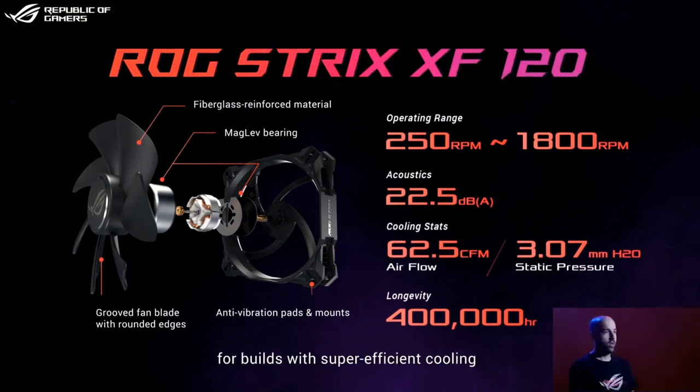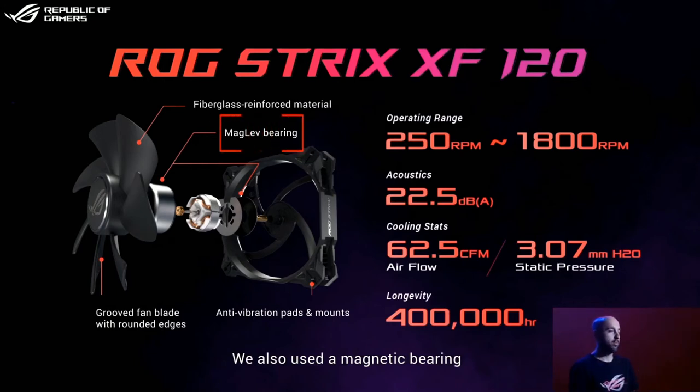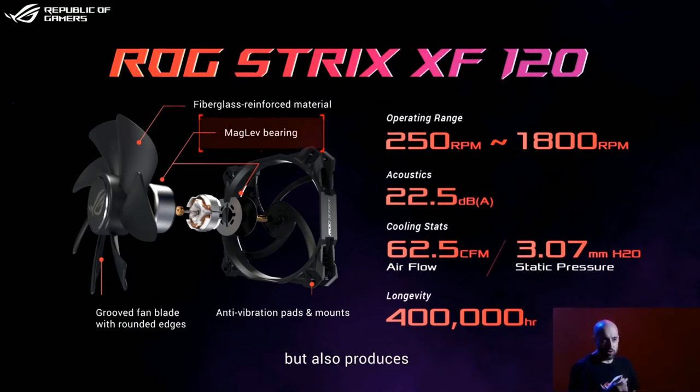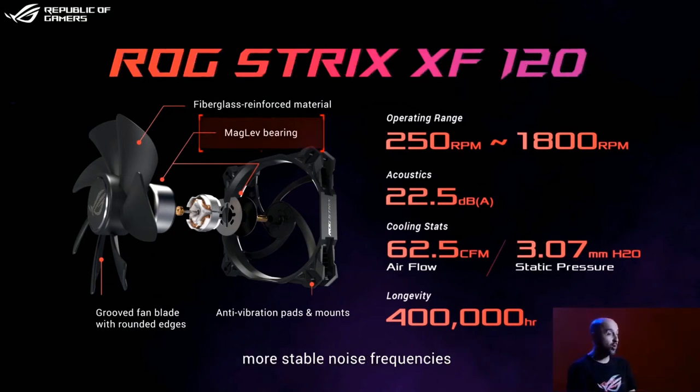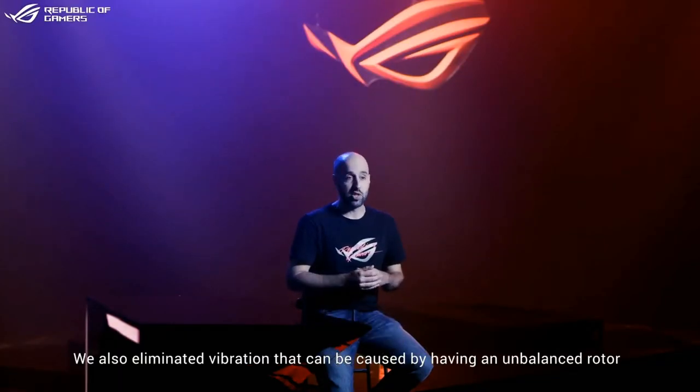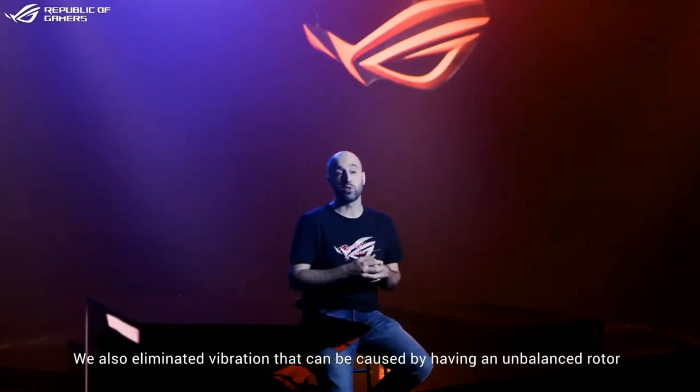We also used a magnetic bearing, which creates less friction. This gives the fan a longer lifespan, but also produces more stable noise frequencies. And it keeps its quiet acoustic profile throughout its life. We also eliminated vibration that can be caused by having an unbalanced rotor.